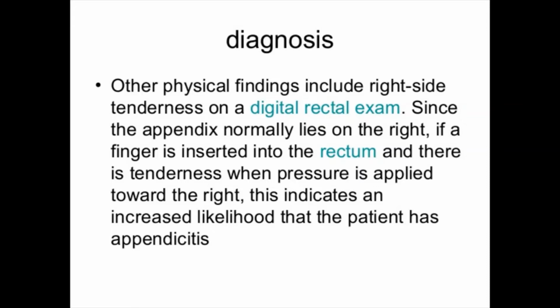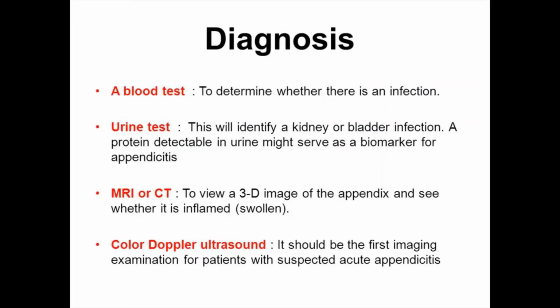Women of childbearing age may be given a pelvic exam to check for possible gynecological problems that could be causing the pain. Blood test: this allows your doctor to check for a high white blood cell count, which may indicate an infection. Urine test: your doctor may want you to have a urinalysis to make sure that a urinary tract infection or a kidney stone is not causing your pain.